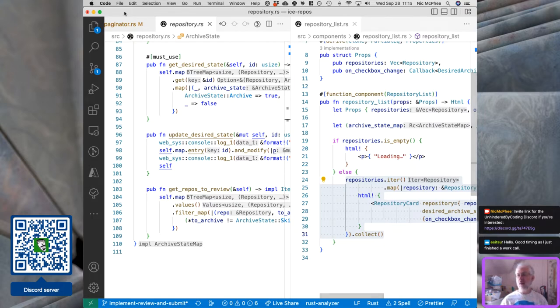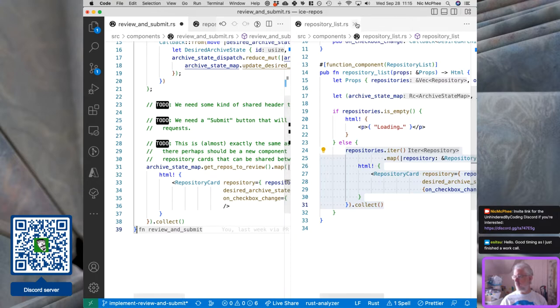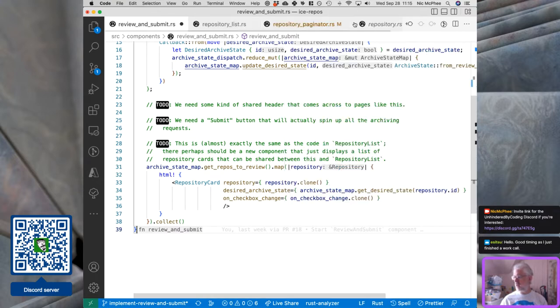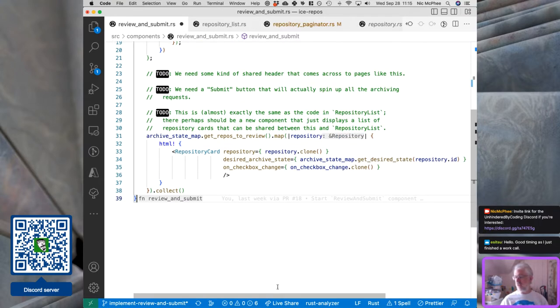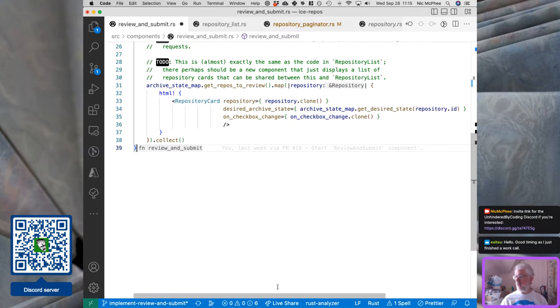Yeah, I don't know. Not quite sure what I want to do about that. But let's go ahead and see if we can use repository list in review and select. I think review and submit. I think that is the right thing to do ultimately, because it just does seem really kind of weird to have this be here.